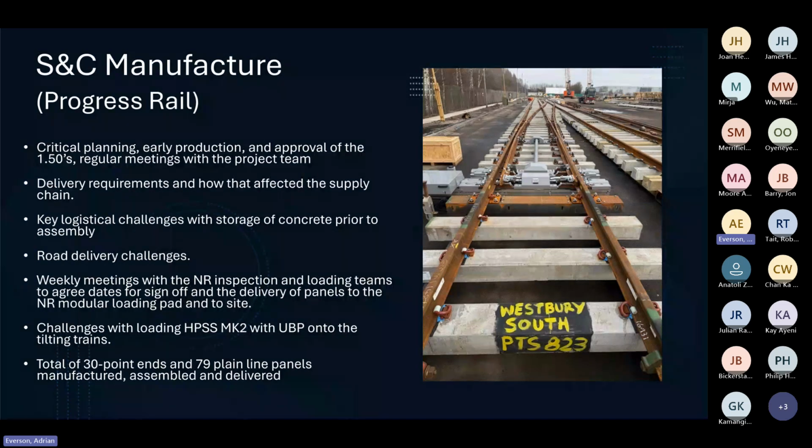Key to this job was the S&C manufacture. 30 units of S&C, all had to be pre-delivered, all there ready for site before we started the Christmas blockade, which meant we had to start manufacturing S&C months and months before Christmas, which meant getting all the 150s signed and sealed and delivered before the final AFC was actually issued, which we've done through quite a lot of negotiation and discussion with the manufacturers, with the assurance team, with the RAM team, and with our own designers as well.